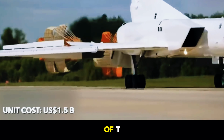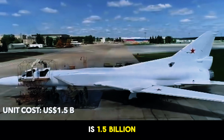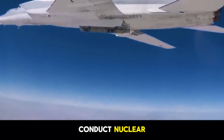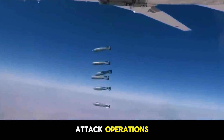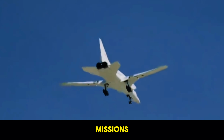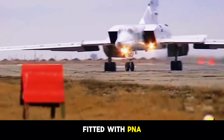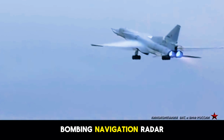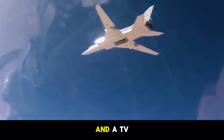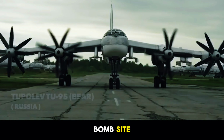The total cost of Tu-22 bomber production is $1.5 billion. The aircraft is primarily used to conduct nuclear strike and conventional attack operations. It can also be deployed in anti-ship and maritime reconnaissance missions. The aircraft is fitted with PNA/PNAD bombing navigation radar system, Argon-2 radar fire control system, and a TV-based backup optical bomb sight.